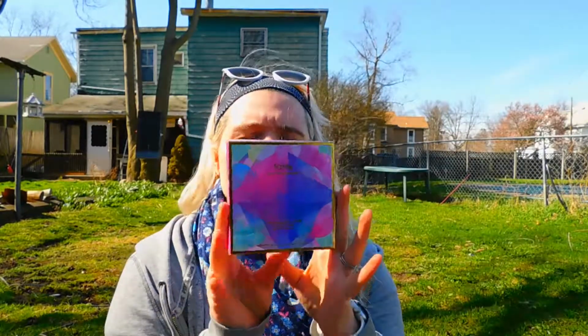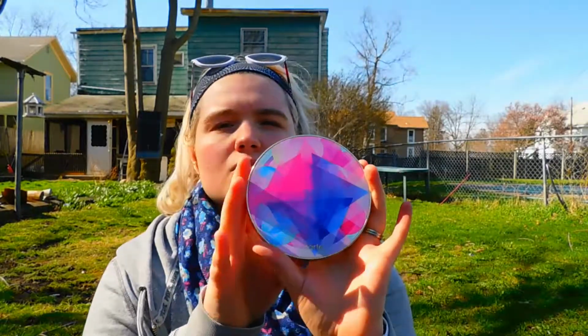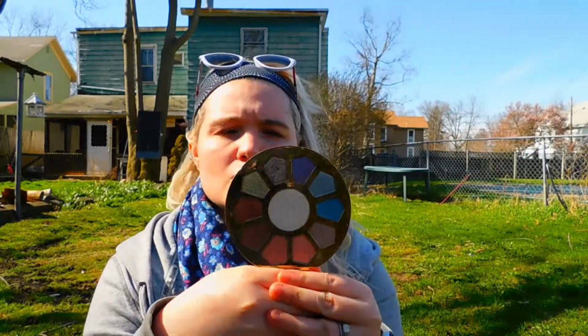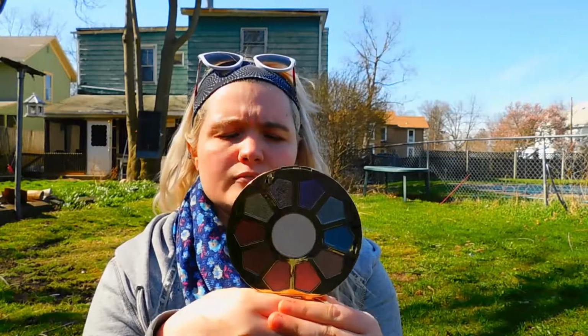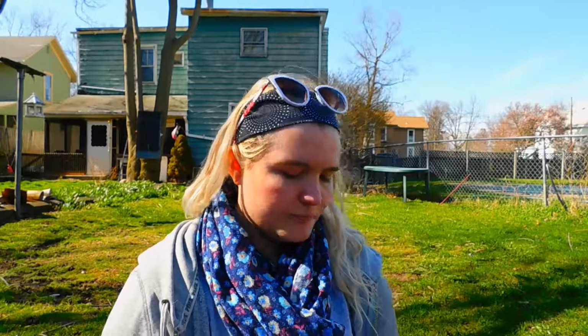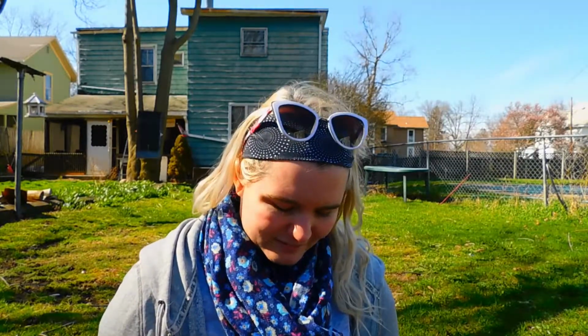Alright. Next eyeshadow palette I have, this is the Tarte Make Believe in Yourself eyeshadow palette. This is the unicorn palette that they put out last spring. So this is what it looks like. And I do believe this is still available on the Tarte website. And I literally don't ever use this palette either, but it has limited edition on it, so I have to have it.